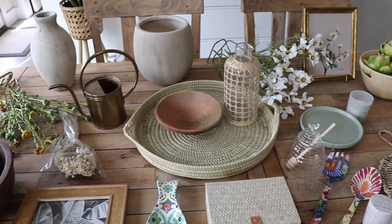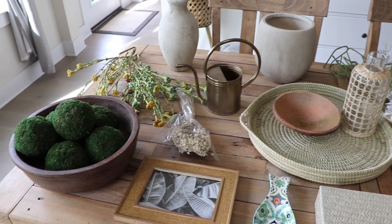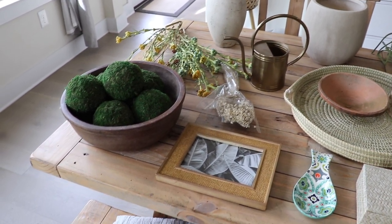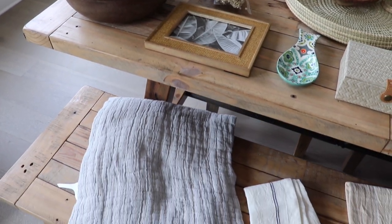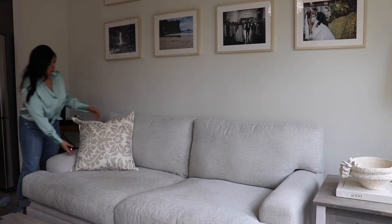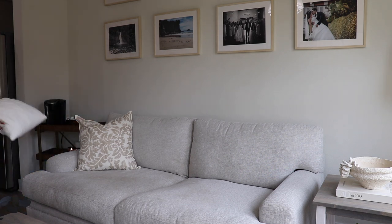Today I'm decorating our main living space downstairs, which is our kitchen, living room, and dining table area. I'm bringing in some fresh flowers and using lots of textures, florals, and lighter colors to make everything look brighter and just feel like spring.